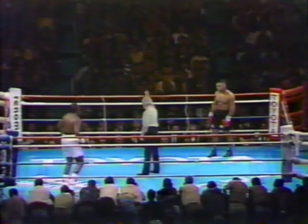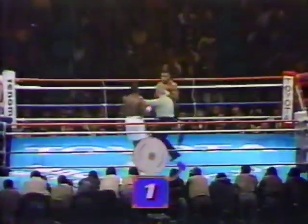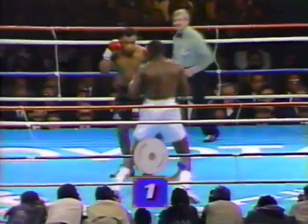Buster Douglas is a conventional fighter who likes to work behind a stiff left jab.